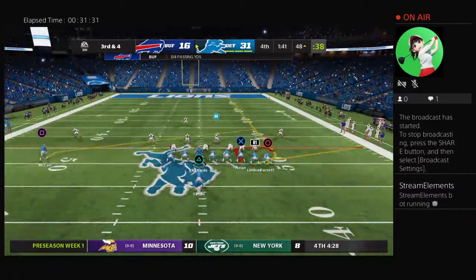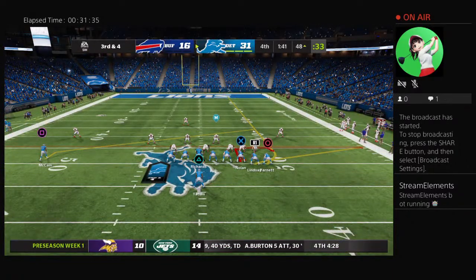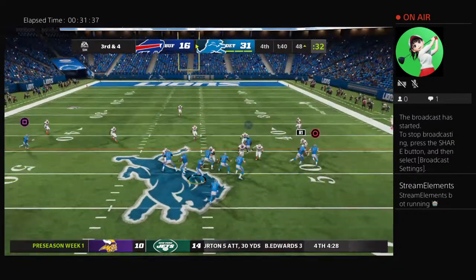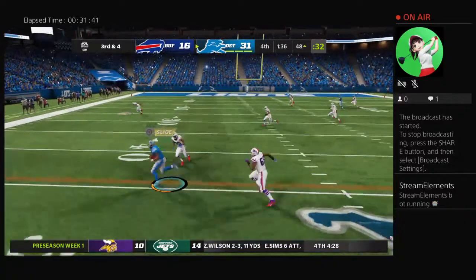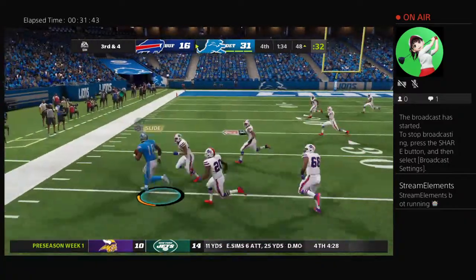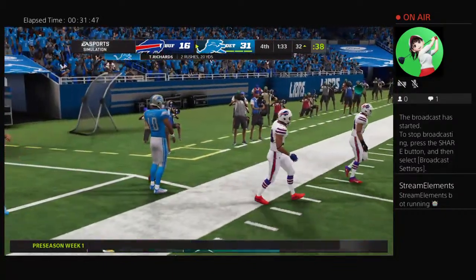Fourth quarter, and it's kind of getting to be desperation time here for this defensive side. They need to get the ball back to their offense. They have a chance to do that on third down. Steps away to his left. Well, he'll be out just a yard or two shy of the 30.